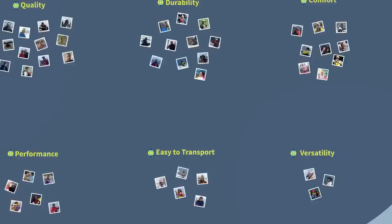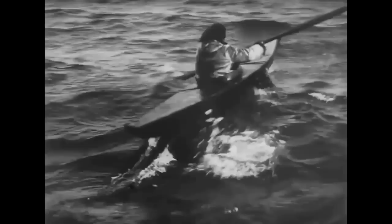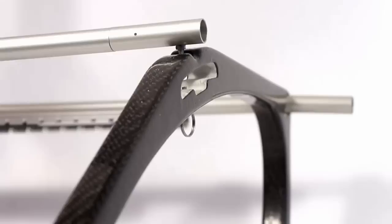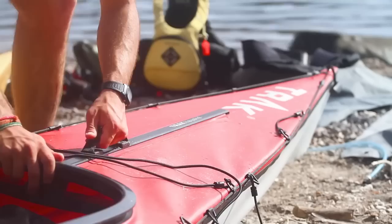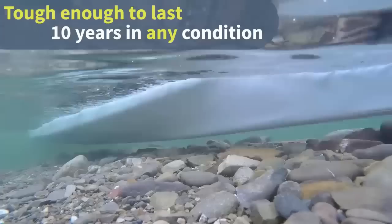Pretty awesome. Our inspiration for the Track 2.0 was the original Inuit kayaks. Only, and we say this with the utmost respect, ours is greatly enhanced by modern technology. Our skin is military-grade material engineered over a carbon fiber and aircraft aluminum frame. The result is a kayak that can fit in this bag while being more durable and impact-resistant than hardshell kayaks. It's super tough. How tough? Tough enough to last 10 years in any condition. Did we punch it enough? Let's punch it again.